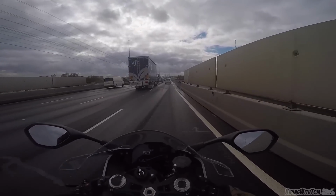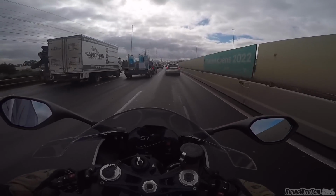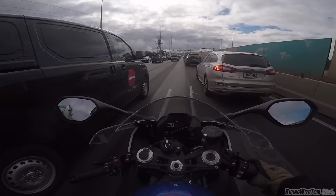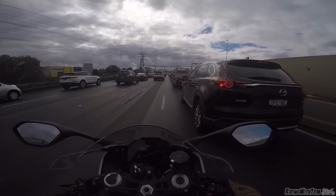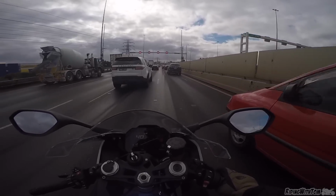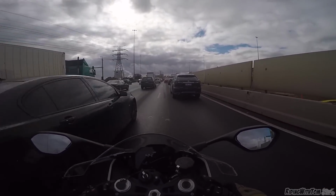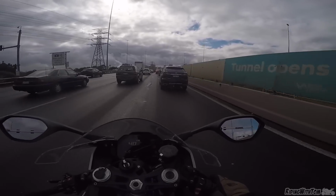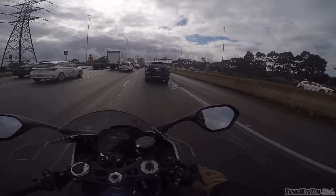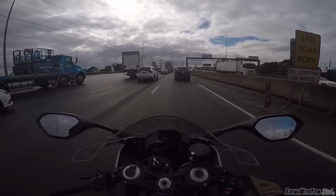Just cruising into the city over the Westgate Bridge, and just thinking about it, I was talking about how I feel this bike feels more agile than the previous version. I was trying to put my finger on if it's the suspension or the chassis or whatever. Probably a lot has to do with the fact that this has carbon fiber wheels. Having less unsprung weight in your wheels is massive for handling agility. It just makes everything better.